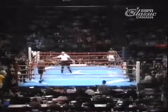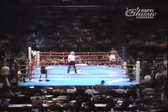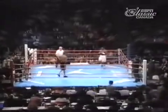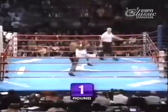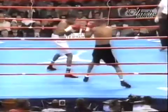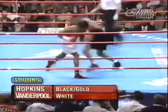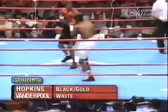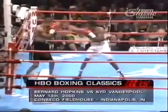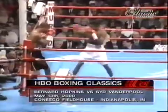Vanderpool has good skills, a good puncher. Got to watch out for the power of Hopkins, though. Vanderpool in the white trunks, Hopkins in the black trunks. Vanderpool going right after Hopkins. Vanderpool's a southpaw, shooting the jab.